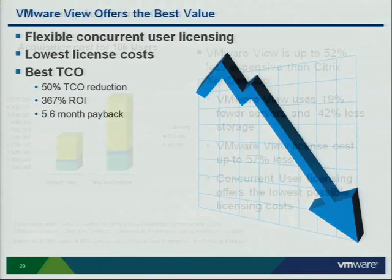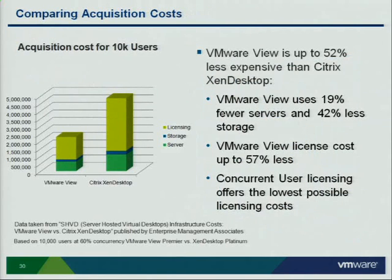So one last slide here, and this is basically, there's a report. If you want to understand where these numbers came from, you can read this report here at the bottom from EMA. Using some of that server sizing data, I looked at the licensing costs that I mentioned, MSRPs, street licensing, as well as recommendations from both vendors. So we took a reference architecture that Citrix had published, we took a reference architecture we published, and provided those to EMA. They reviewed them, and they came up with these numbers.